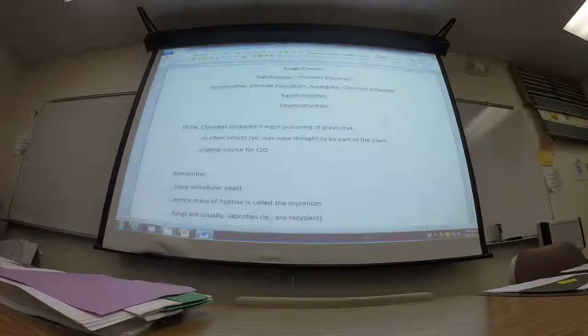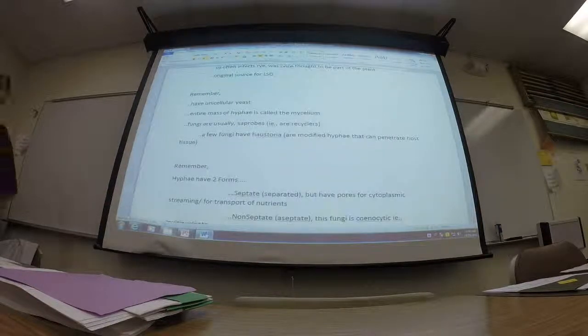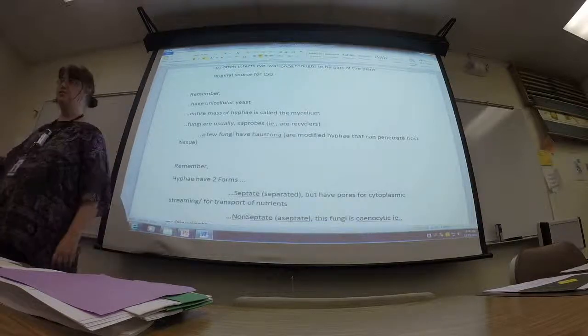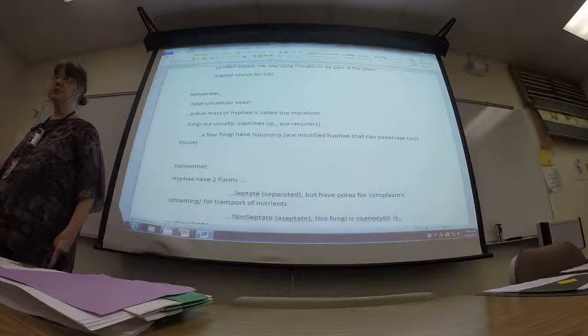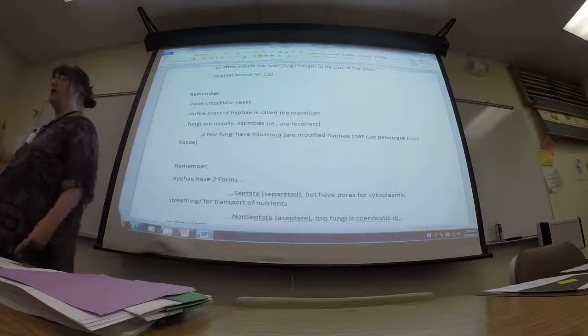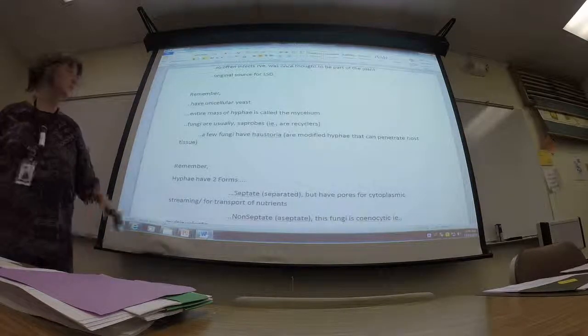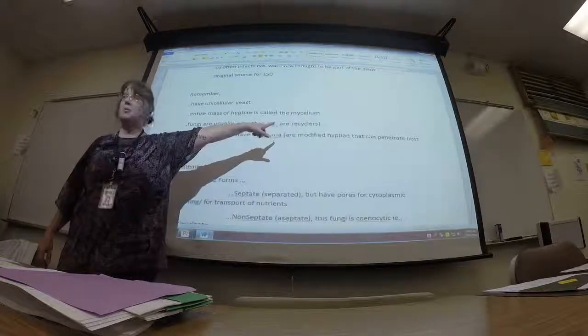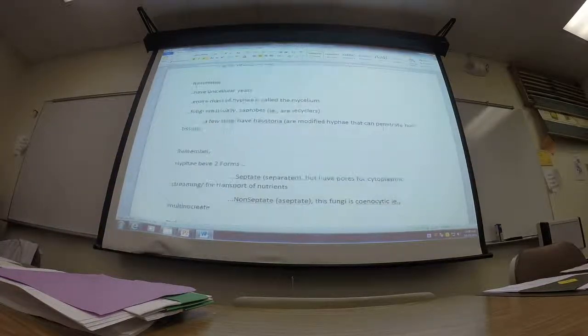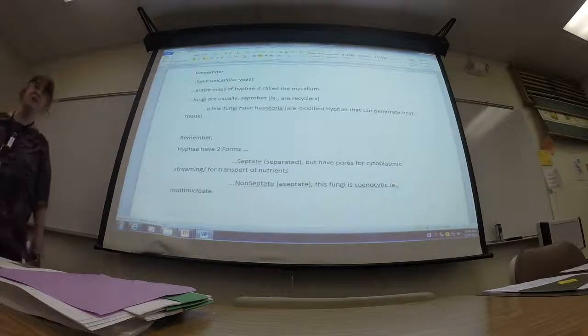Here's some of the words I'm talking about. Okay, we're talking about the mold fungus. Of course, the mold fungus has hyphae. The unicellular form is what? Saccharomyces cerevisiae, brewer's yeast, Candida albicans, yeast infection. The entire mass, there's the word mycelium. They're saprotrophs. That means they usually grow off of dead organisms and break them down.